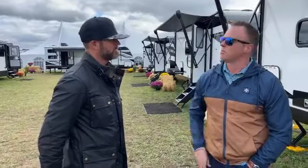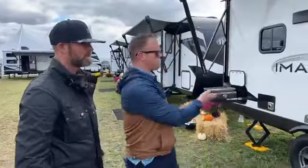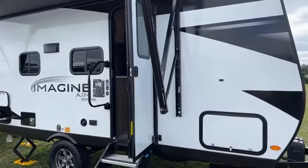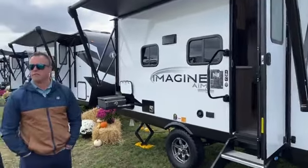Makes sense. What better time than now to start being able to produce and market to those vehicles. So dry weight, as this one sits here, it's just shy of 3,800 pounds, 3,753. Again, attacking that tow vehicle that is rated at that 5,000 or 5,500 pound capacity.